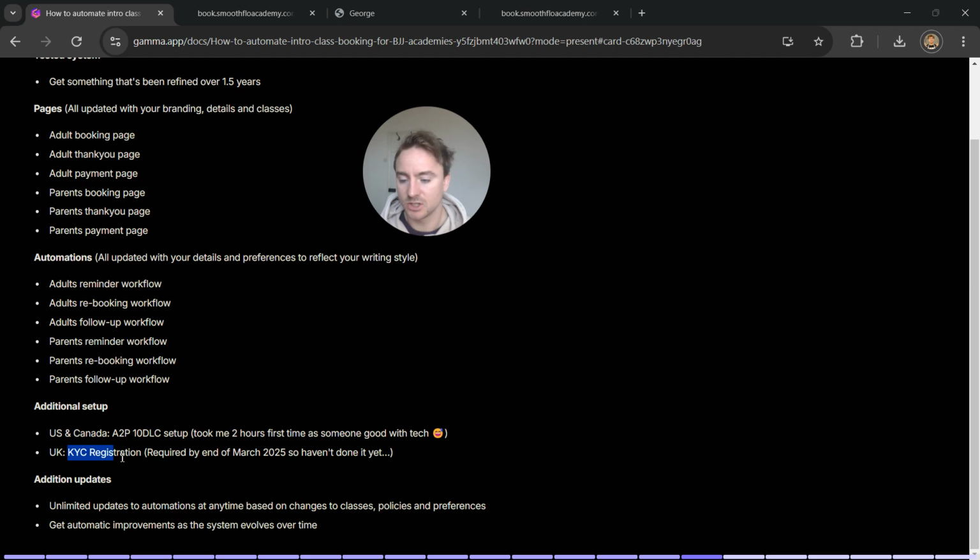There's KYC registration in the UK, which I haven't done yet, but that's supposed to kick in by the end of March 2025. So we'll see. I don't know exactly what that entails yet, but that will be included as well. And then additional updates, so unlimited updates based on any changes to your classes or policies, preferences, anything like that. And then you get automatic improvements as the system improves overall and continues to get better, like it has over the last year and a half.